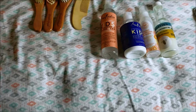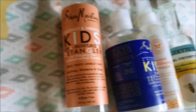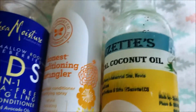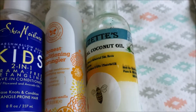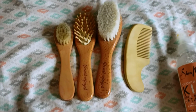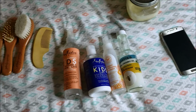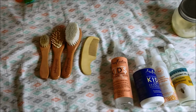This is his hair before I wash it, but I do end up washing it before I detangle it. These are the tools and products that I use in his hair. I alternate between the Honest Conditioning Detangler and the Shea Moisture one. And then I use my DIY body butter as well as the Shea Moisture Kids Drama Free Detangling Leave-In Conditioner. I used to use the coconut oil I received from Nevis, but that's just not enough for his hair anymore. And then I use his baby comb to help detangle his hair. Those brushes are just not enough for his hair anymore.